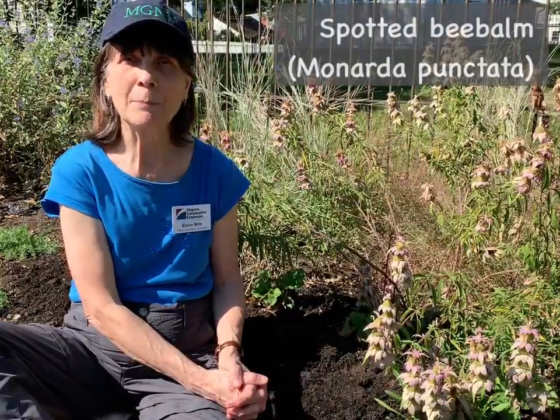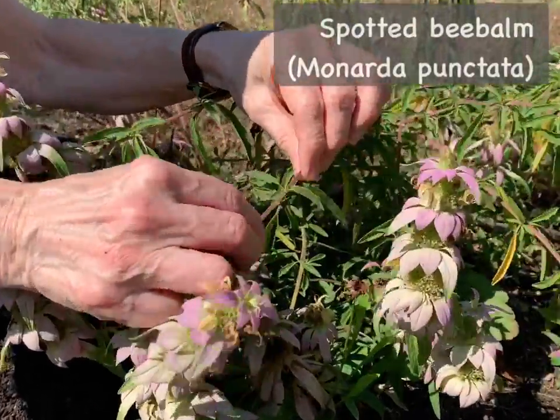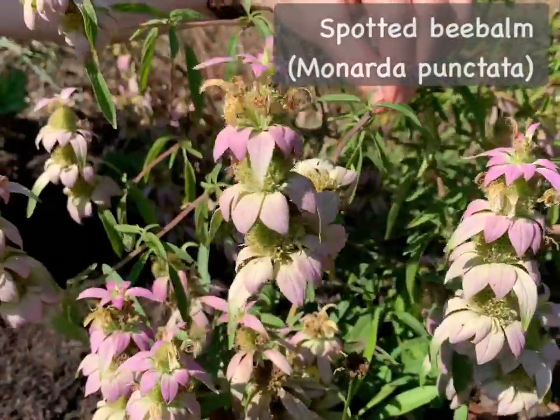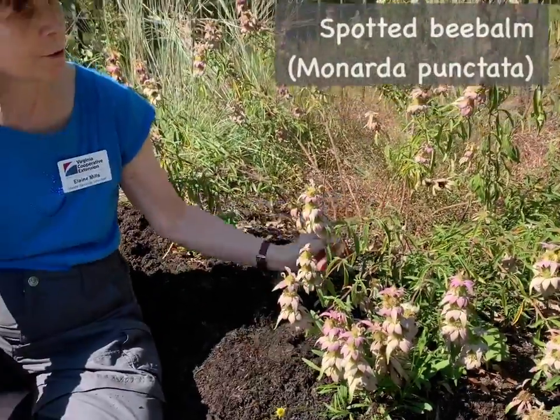And I'm especially interested to share with you the success of two native plants that you may not be as familiar with. The first of them is spotted bee balm, Monarda punctata. It's a member of the mint family, and as you can see perhaps, it has the typical square stem. It does spread somewhat like other mints, but in our experience so far, it seems to be under control.